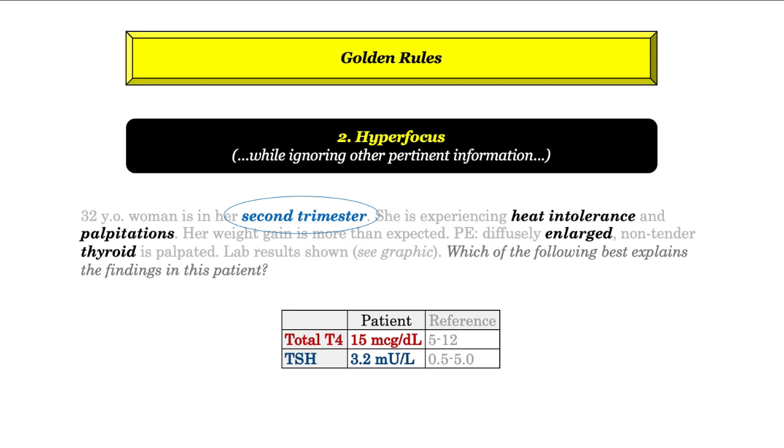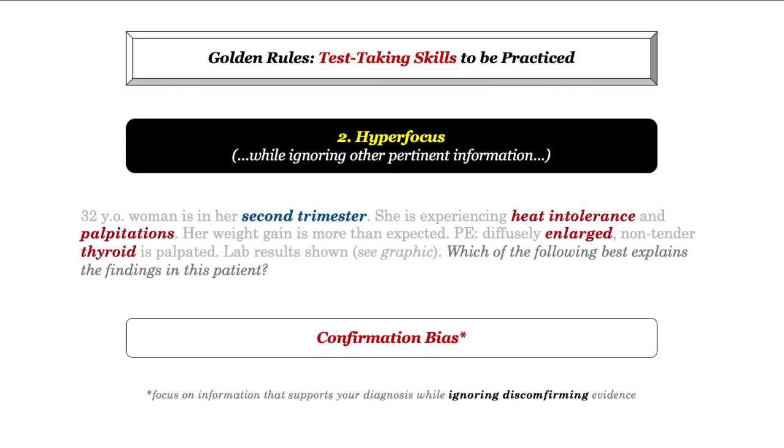In Graves, we expect a suppressed TSH. So what do we have? The normal TSH tells us the patient is euthyroid and she is in her second trimester. This is a question about thyroid binding globulin and how it rises in pregnancy. The question highlights the cognitive error of confirmation bias. This bias describes a process of focusing on information that supports your diagnosis while ignoring disconfirming evidence. Students do this all the time.